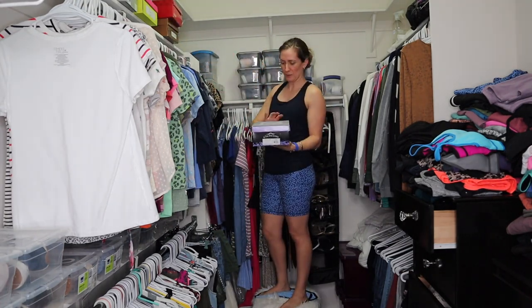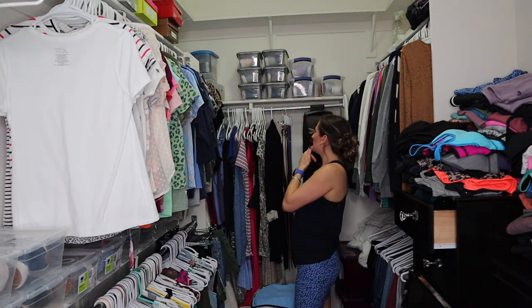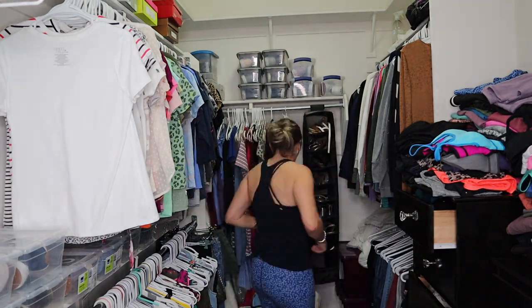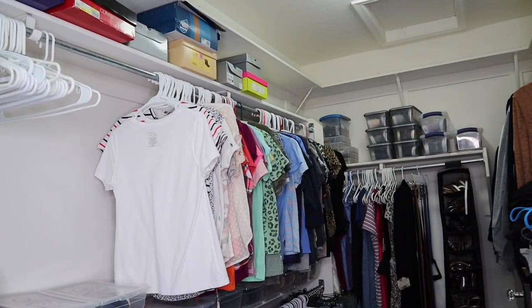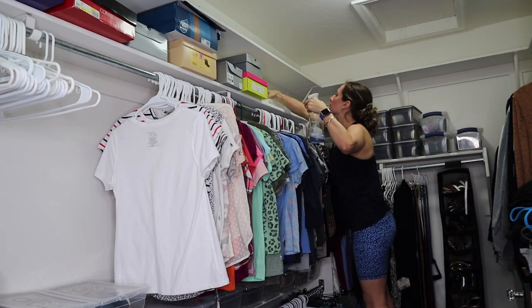So I'm just going through all of my shoes. Some of these shoes up there are dress shoes. I haven't worn them in probably over 5 years, maybe even 10 years. I don't know. Some of them are really, really old. So I ended up getting rid of a lot of shoes. Those were actually my wedding shoes, those pink ones. And then I showed you my wedding dress earlier in the video.